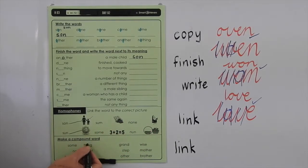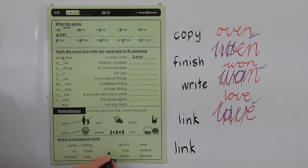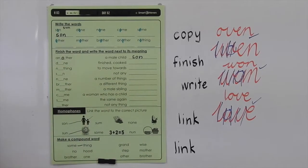Make a compound word. This is where we join two words together to make one word. So we could have no one, brotherhood, something. Just have to join them with a line. You can finish that page on your own.